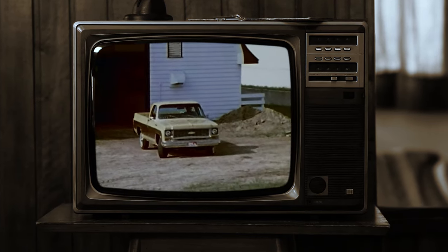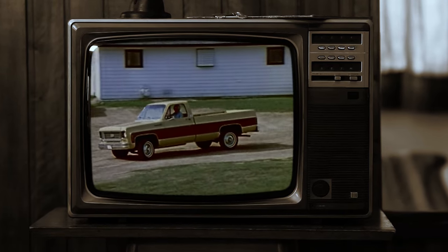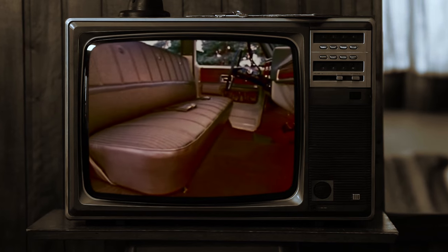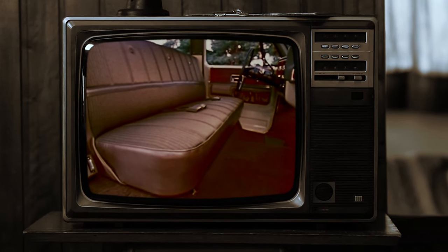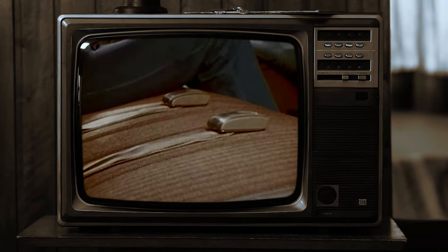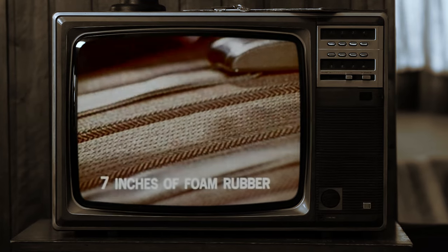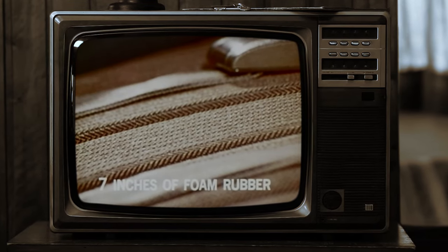You have to drive the 73 Chevrolet pickup, ride in it to really appreciate the feel of quality. Interior space is increased throughout with more legroom, shoulder room, and headroom. To enhance interior quiet, there's sound-absorbing seat fabric over foam rubber. 7 inches of foam rubber cushioning on Custom Deluxe as well as Cheyenne models.